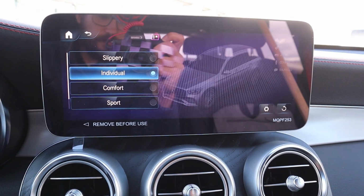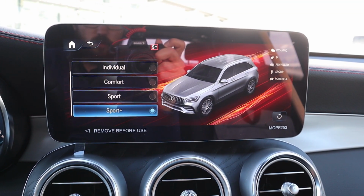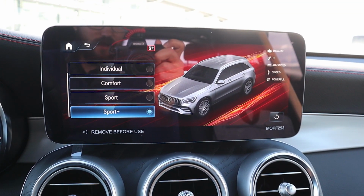And speaking of those drive modes, there's quite a few. So there's a slippery, individual, comfort, sport, and then a sport plus, and those automatically open up the valves.